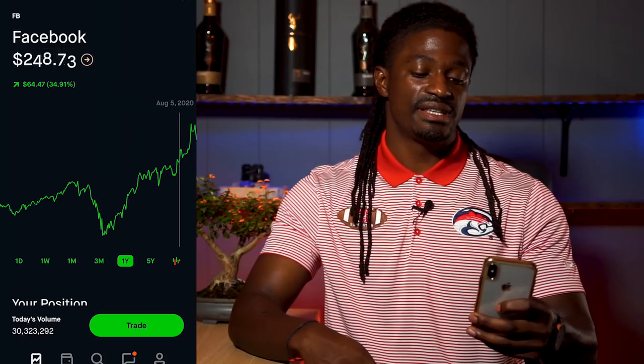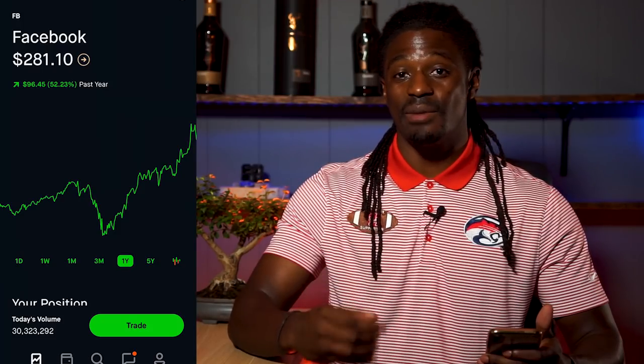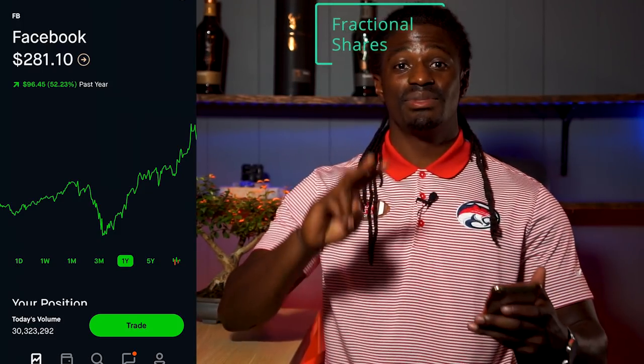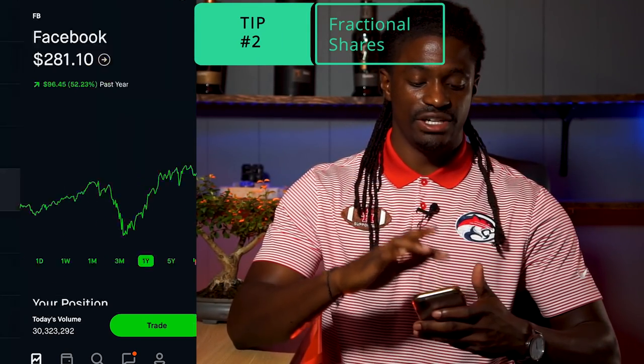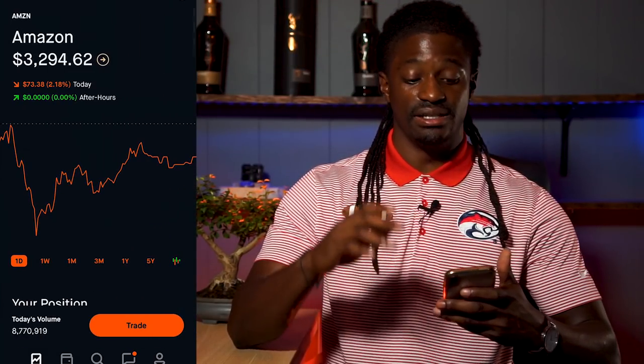And then over time, Facebook ended up bouncing back to $281. So if you buy a company that you believe in, buy the dip when the price goes down, okay? Tip number 2 for beginner investors is that you can now buy fractions of shares. So don't let the stock price of big companies like Amazon scare you off.